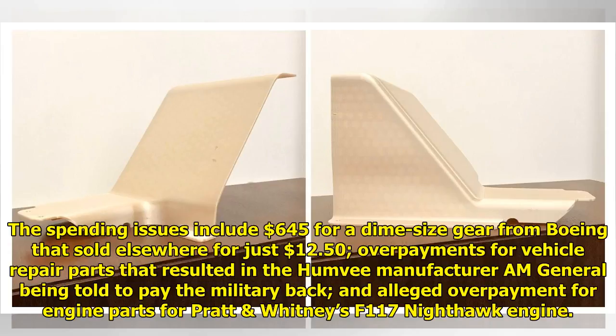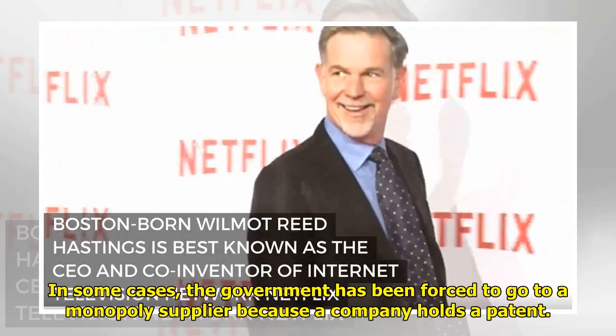The spending issues include $645 for a dime-sized gear from Boeing that sold elsewhere for just $12.50, overpayments for vehicle repair parts that resulted in the Humvee manufacturer AM General being told to pay the military back, and alleged overpayment for engine parts for Pratt. In some cases, the government has been forced to go to a monopoly supplier because a company holds a patent.